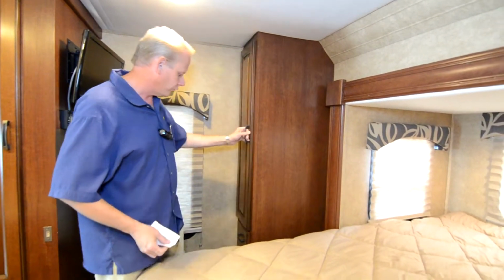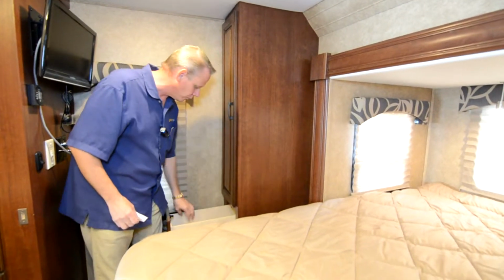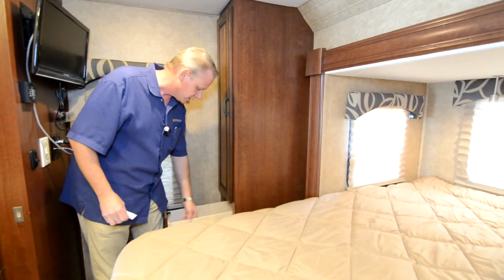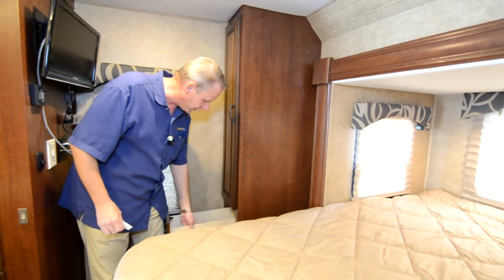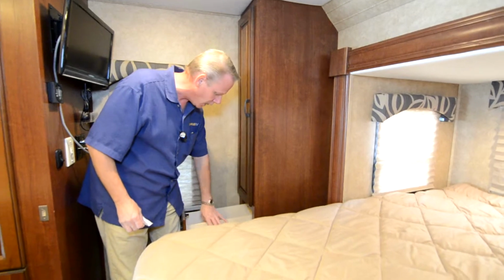Right here is more hanging storage with a drawer underneath right here. All nice high quality drawers. Forest River has done solid wood drawers. All of the cabinets, the box on the drawer is solid wood.